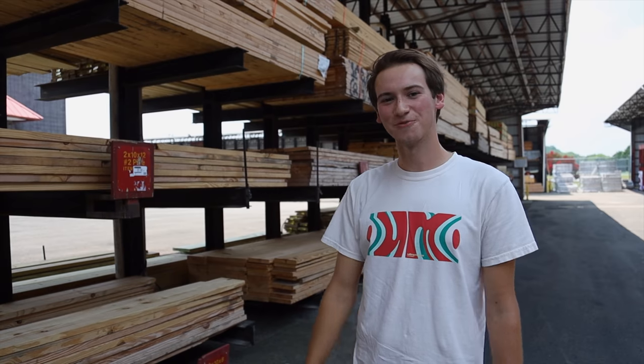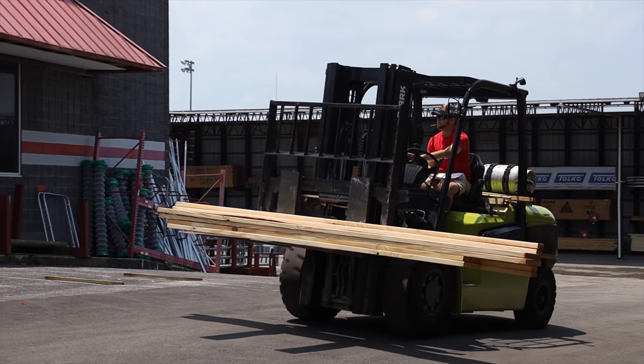Hey everyone, so today we're here at Marvin's in Fayetteville, Tennessee, and we're about to get our first load of lumber. So they're gonna package it up for us and deliver it to the shed.